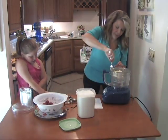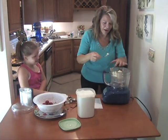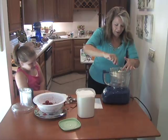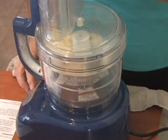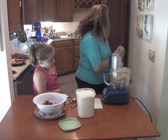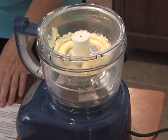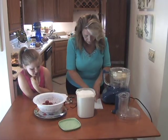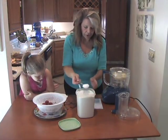Okay, so here's my butter. It won't be so weird when you try it, though. Okay. And here we go. What's nice is if you keep your butter at room temperature, it's going to be so much easier for the mixing. We're going to add into this 2 tablespoons of confectionery sugar. This is my confectionery sugar.